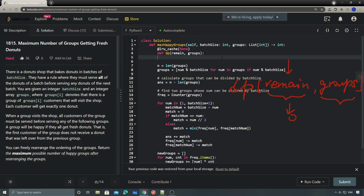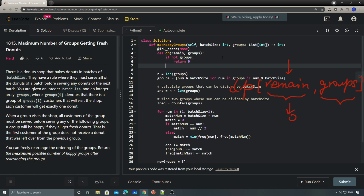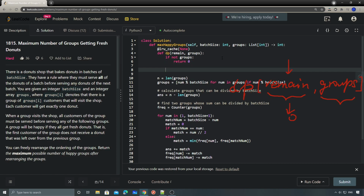All right, cool. So now let's implement this one. The exit condition: if not groups, meaning groups is empty, we simply return 0. Else, we try to pick each of the groups with the DP function here, and after that we're going to have new groups. To do that, I'm going to convert this one to a list here.